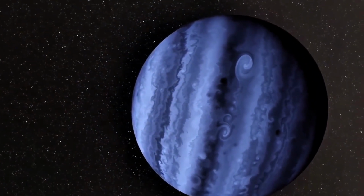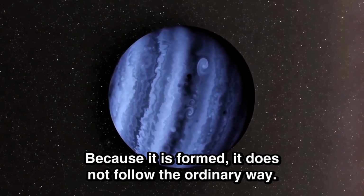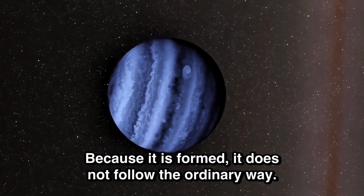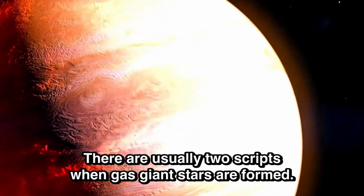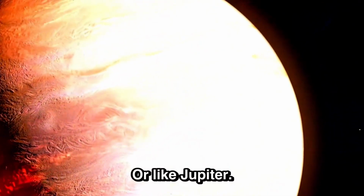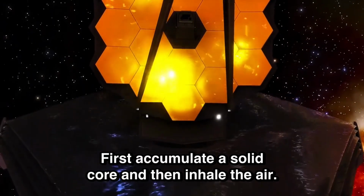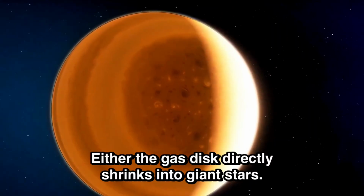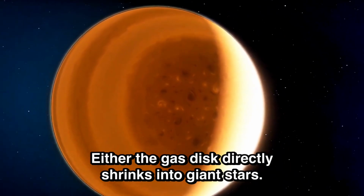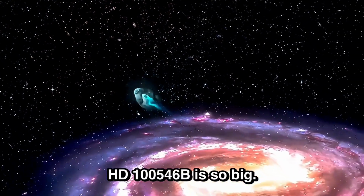Speaking of this, we have to talk about its growth process, because it did not form in the ordinary way. There are usually two scripts when gas giants form. Either, like Jupiter, first accumulate a solid core and then inhale the gas, or the gas disk directly shrinks into a giant planet. HD 100546b is so big.